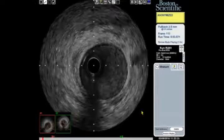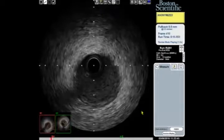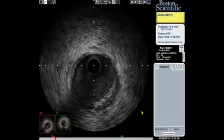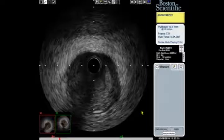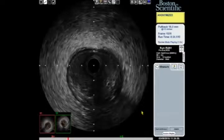I can show you the IVUS. Sure. Yes, we see the IVUS. Start. Okay, this is a far distal, and the distal part is quite normal. And now, maybe very soon, you can find some plaque. Yes, plaque is coming, but not so bad.